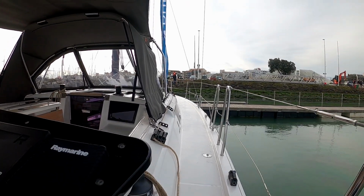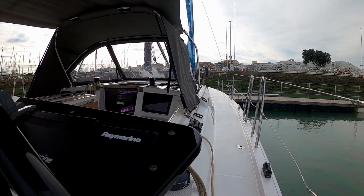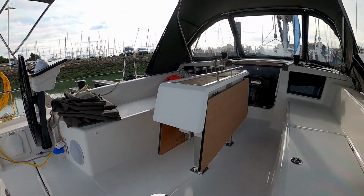When you're sitting on the helm, you actually have a really nice view forward. I'm hoping if we get to the Palma Boat Show, we can get out onto a test sail.